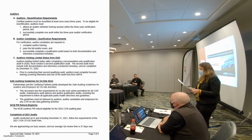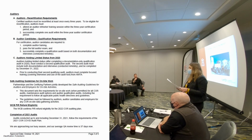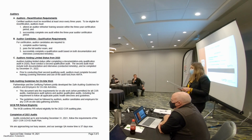Safe auditing guidelines for on-site work. Partnerships and certifying partners jointly developed the safe auditing guidelines for auditors and employers for on-site activities. This document sets the requirements for on-site work, when permitted of course, for all core audits, maintenance audit options, and auditor qualification audits, including the requirement to follow all applicable public health directives and guidelines. The guidelines are posted on the AMTA website.